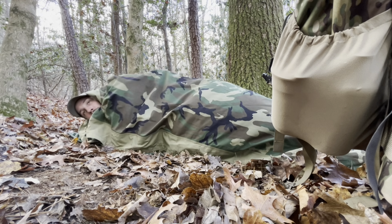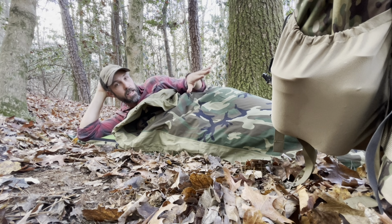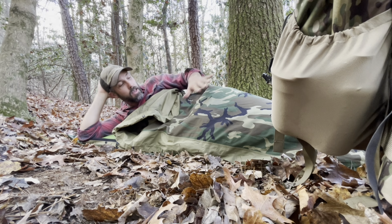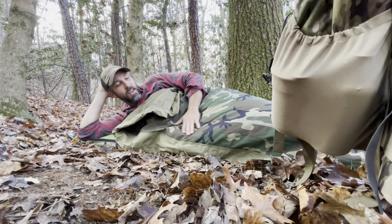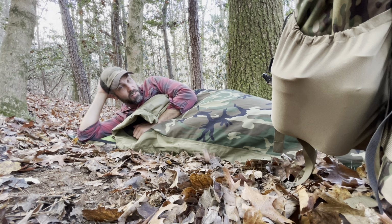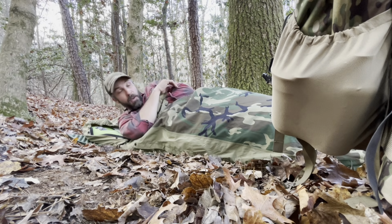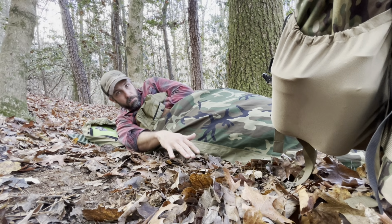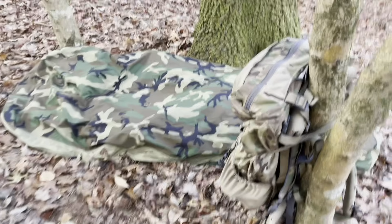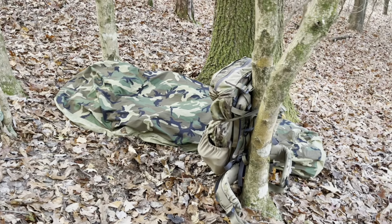And now I'm inside of the orange sleeping bag, underneath the overquilt, inside the bivy bag. And man, it's way too hot right now for this. I'm already sweating actually just laying in here. But this is extra cozy. And this sleep pad is really warm. I've never felt the cold ground using this sleep pad before. So there is my basic camp right there.